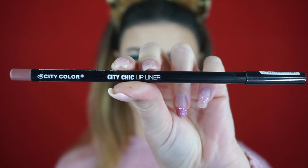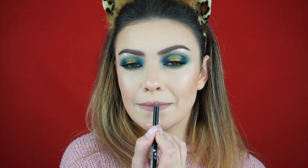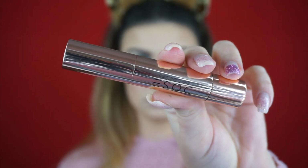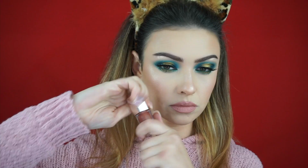On my lips, first I'm going to line them with this City Color liner. I don't know exactly what color this is. I'm going to list all the products down below. And then I'm going to go with this Dose of Colors lipstick. This is in the shade Brulee. So pretty. And right in the center of my lips, I'm going to apply the Fenty lip gloss. And that's it.